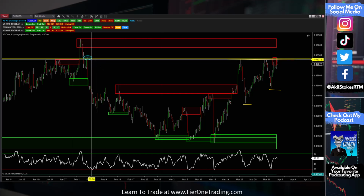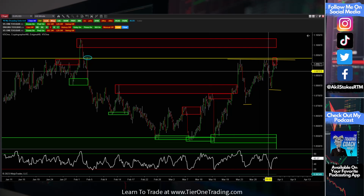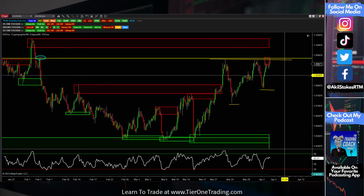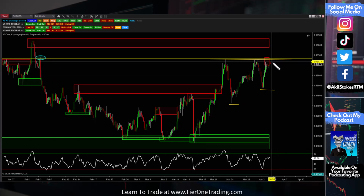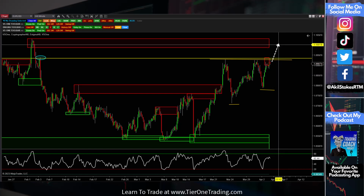Our next level of structure is going to be our VS1 level up around the 110 even handles, right? Next significant level of structure, I should say, because there's always little smaller levels in between, but our next significant level of structure will be up there near the 110 even handle. There is opportunity to the upside here. So we're looking at a potential ascending triangle and a move up to 110s here.